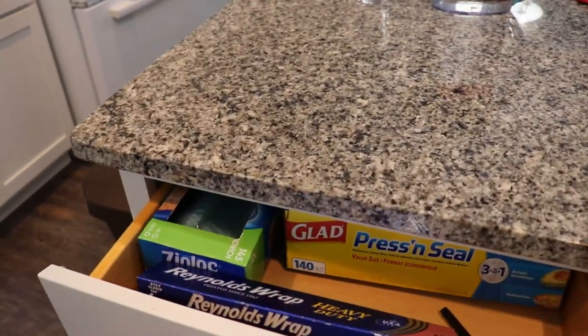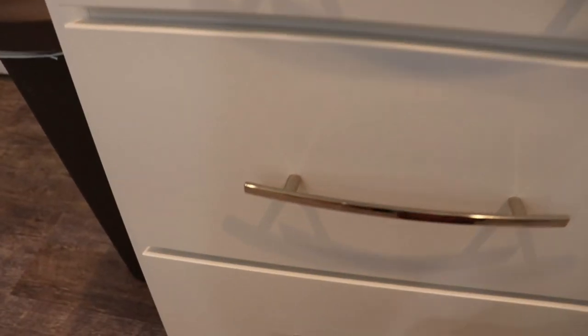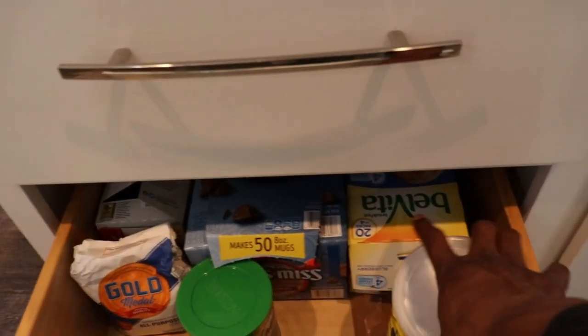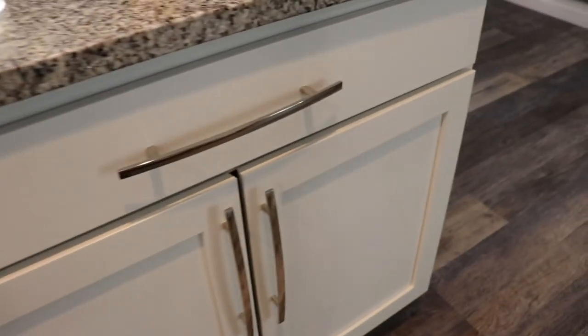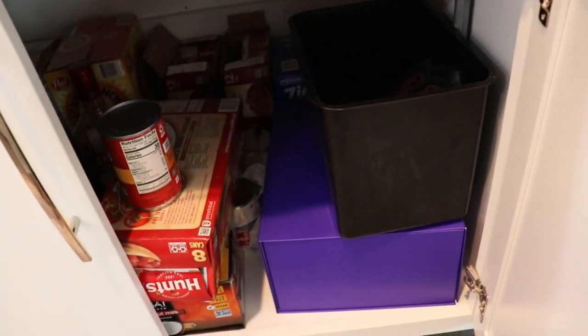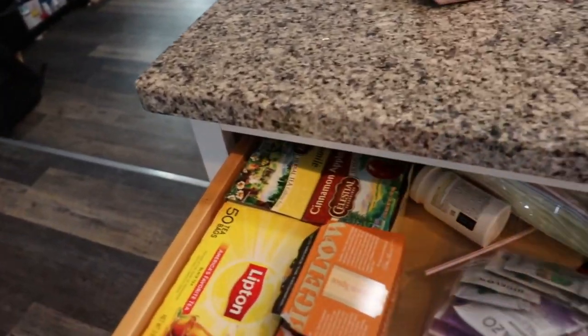Here we put some bags and food, spaghetti. We have some tea, I have my Milo for drinking. And then here we stock some other stocks. Then we put some medicine here and my wife's tea, she loves drinking tea. So that's pretty much a feel about the house.